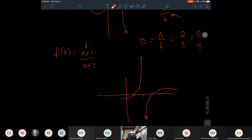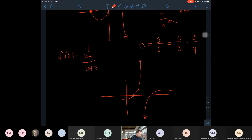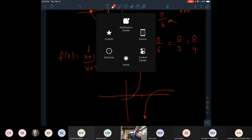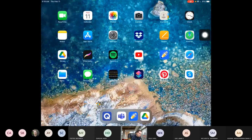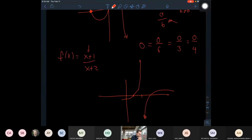Wait a second, as x goes to infinity, this thing goes to 1. How are we having a 0 there? Oh, what am I doing? Sorry. Okay, what have I done? I put the zeros on the wrong side. We should have the zeros on the left side, right?